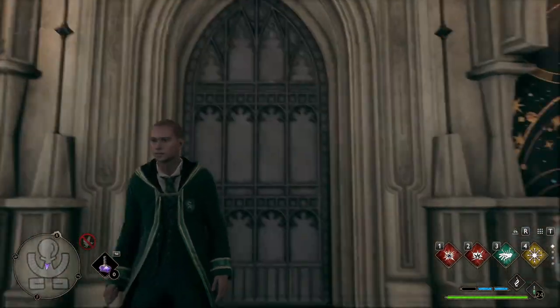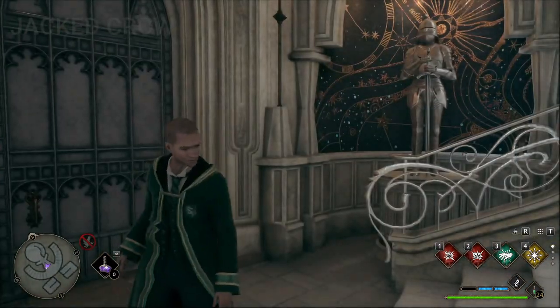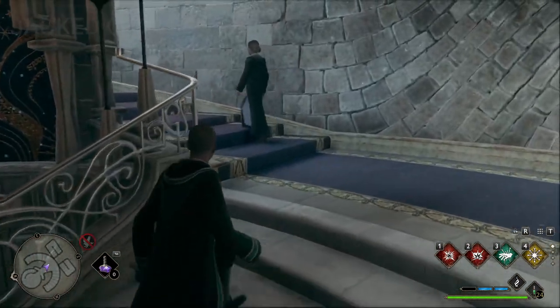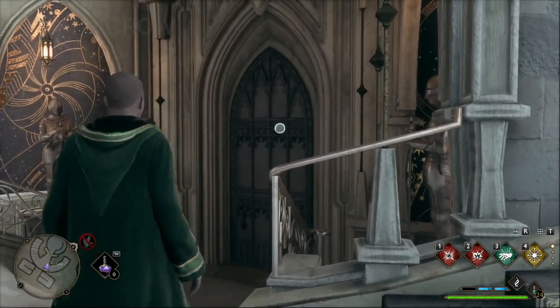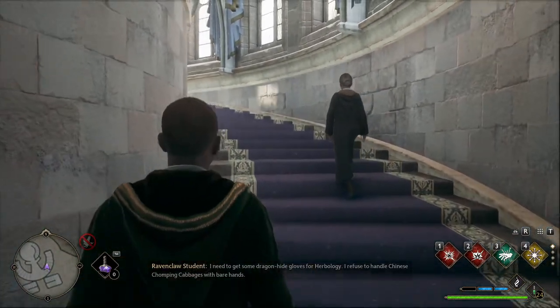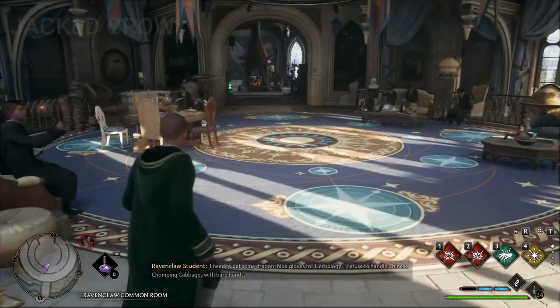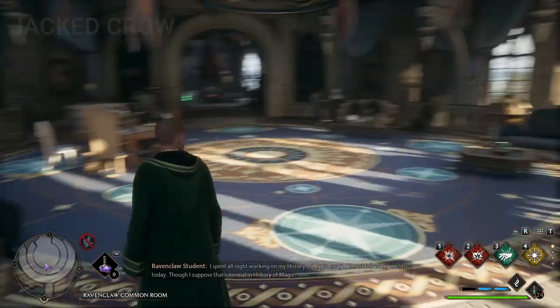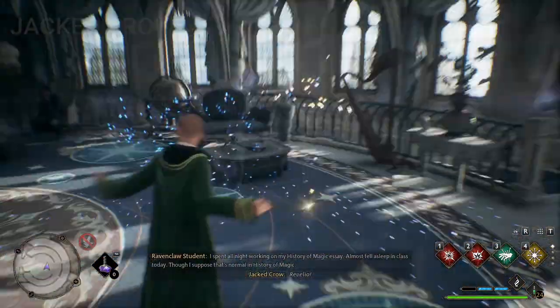So, I am a Slytherin, and I am in the Ravenclaw Tower, and I'm about to see how the room looks like. This is the door that I was not supposed to cross. I should not be able to get here. But here I am, and this is their room, and it looks really cool. It actually looks cool. Revelio.